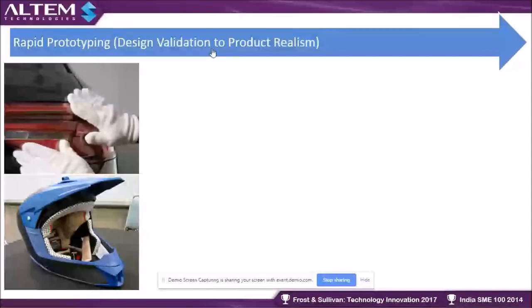And the bottom one you see is actually from one of our Indian customers, who is a helmet manufacturer who uses different filaments of different colors from FDM to create the helmet. And because the material is strong, he's able to do things like drop tests and crash tests on the same proto. So the same part is able to do form fit, functional testing, and visualization or styling.